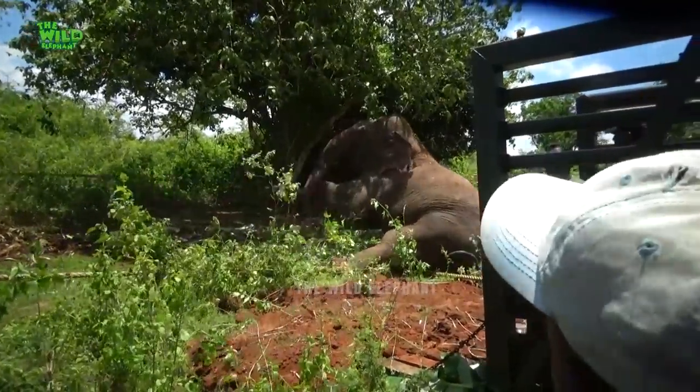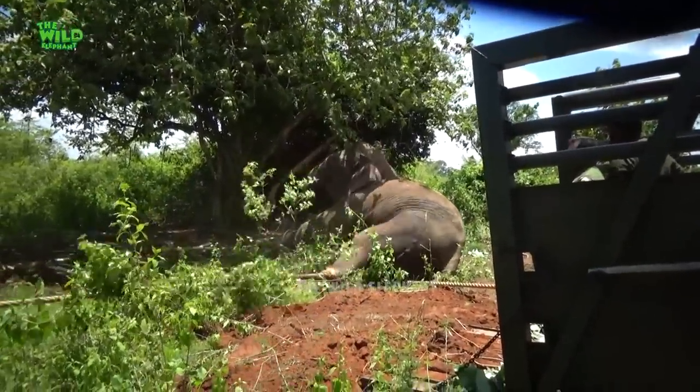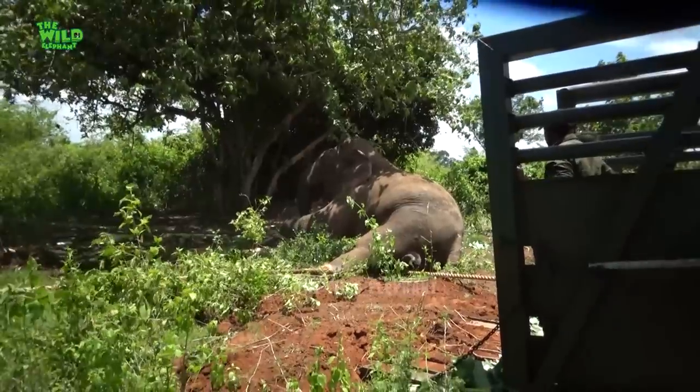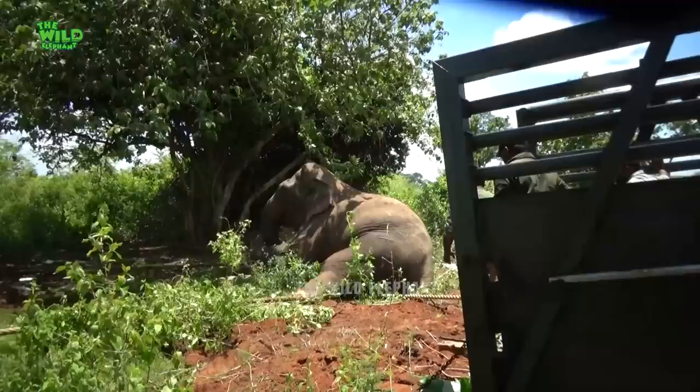After digging the ground and moving the truck into it, the wildlife team tied ropes to the hind limbs of the elephant and started pulling them. This way, the elephant started to walk backwards due to the pressure of the ropes.